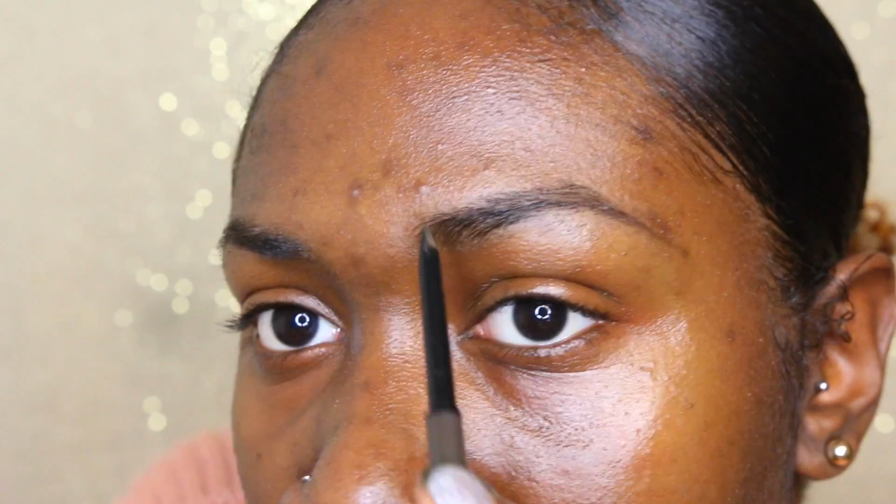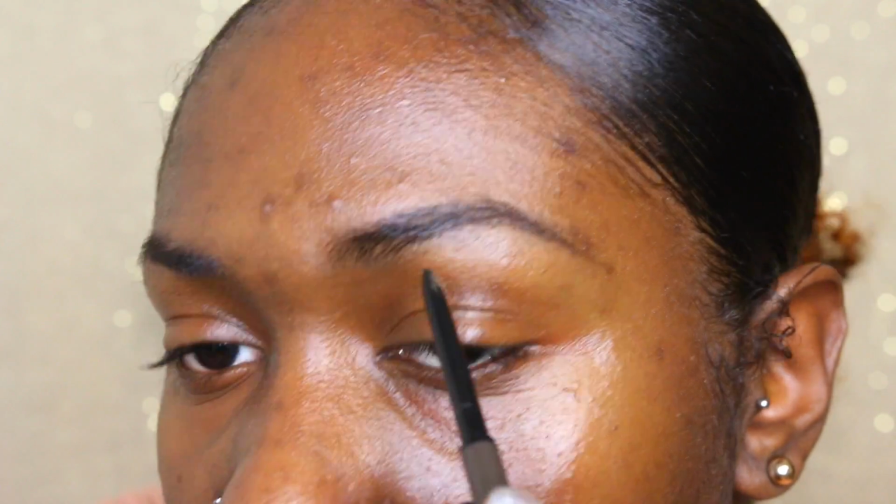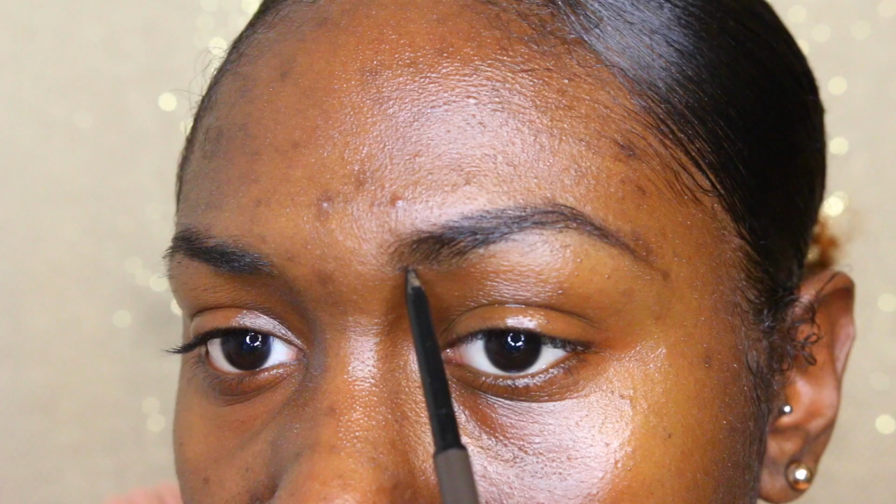So now I'm going with this pencil by Kiss. It's very thin. It has a spoolie, and it's very similar to the pencil Spiked by MAC. And this pencil is probably about $2.99, I believe. Don't quote me, but all of these items did come from the beauty supply store, like I did say.